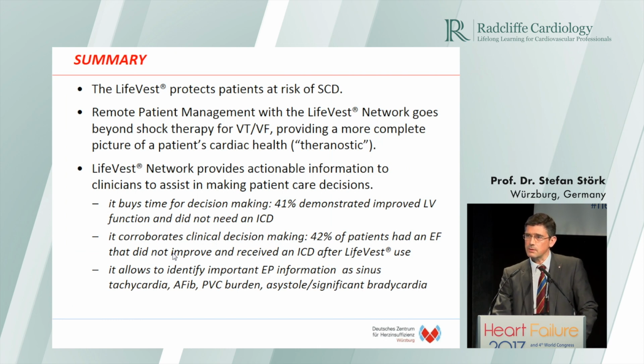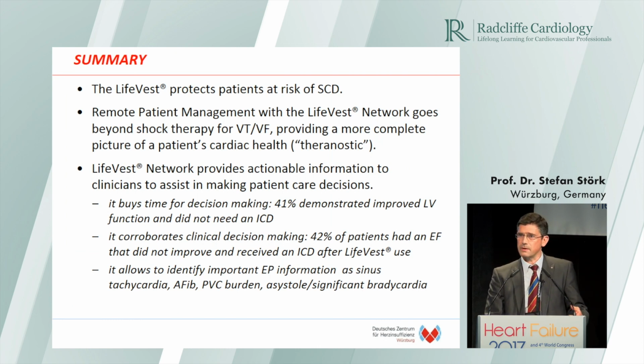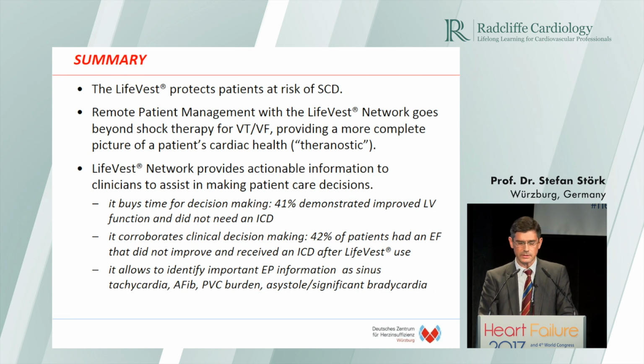Ladies and gentlemen, let me conclude that we have with a wearable ICD an innovative tool which can protect patients from sudden cardiac death. It can save lives. We have an elegant system, a remote patient management system, which comes with it. So the management is elegantly supported. It provides not only therapy if indicated, but also diagnostic information.